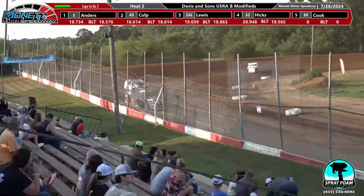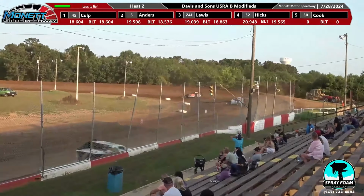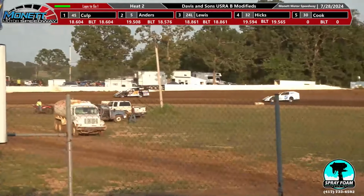White flag coming out this time by 45 of Culp, your new leader this time. Anders moves back to that second spot. 24 of Lewis. And Kelly Chick Hicks rounding out your field there.